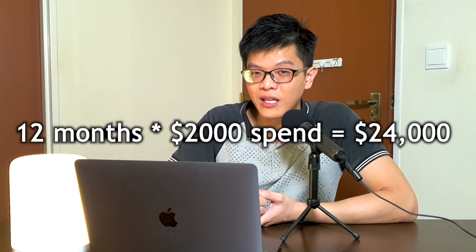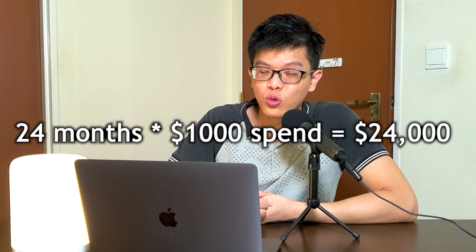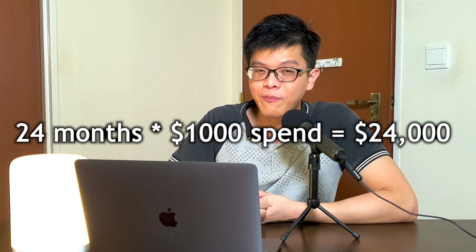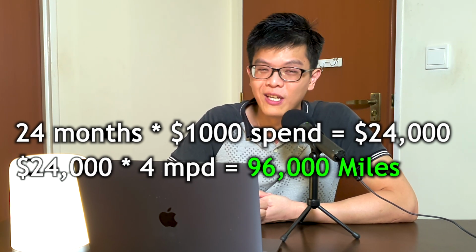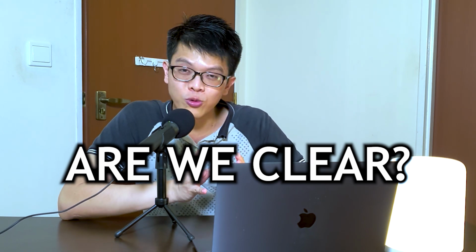And how long do you need to spend 23.5k? That certainly depends on your family spending. For some people, that will be just monthly $2,000 worth of spend, and then they will achieve it within 12 months, because 12 times 2k, that's $24,000 spent already. But if you are an individual, then you may need a longer period of time, maybe 2 years. I think that's enough, because you spend roughly around 1k per month on your credit card. So you take 24 months, you will earn 24k multiplied by 4 miles. That will give you 96,000 frequent flyer miles, and that's enough for you to redeem that Singapore to Tokyo business class two-way flight. So are we clear here on the calculation and the rewards redemption? I hope that has helped you gain a better understanding of how miles redemption works.